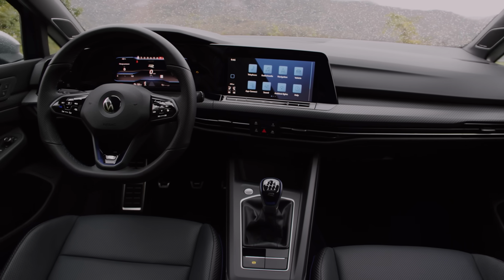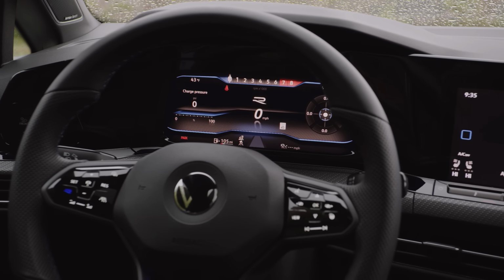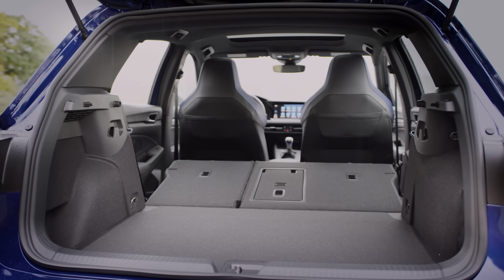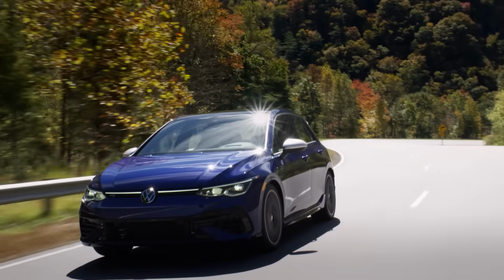Since it shares its interior with the GTI, the touch control quirks remain. But goodies like a head-up display, adaptive cruise control, and interior ambient lighting are all standard. The price for the most powerful Golf ever made? $44,640. That might be a pretty penny, but for the first time in a long time, the R might be the Golf to go for.